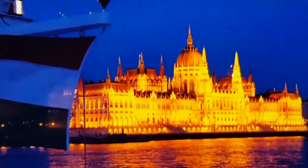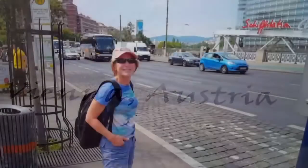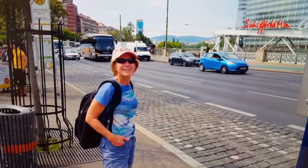This is a scene on our riverboat tour of the Parliament, House of Parliament, and the chain link bridge that led from Pest to Buda. After one day riding on the boat along the Danube, we arrived in Vienna. This is taking a tour of Vienna.